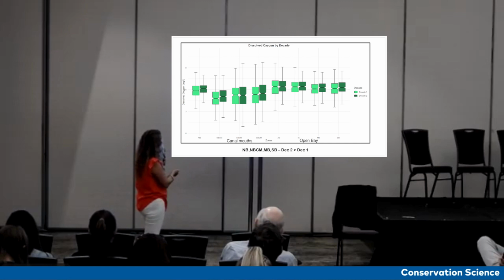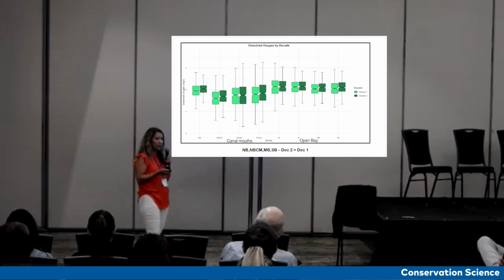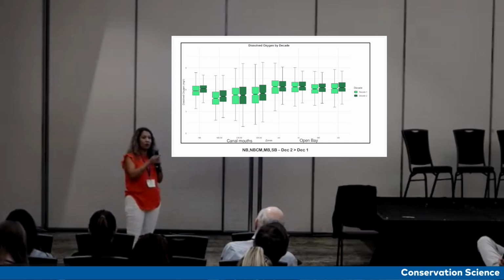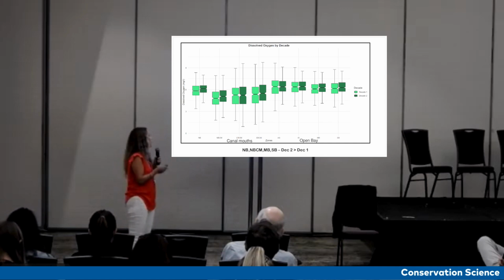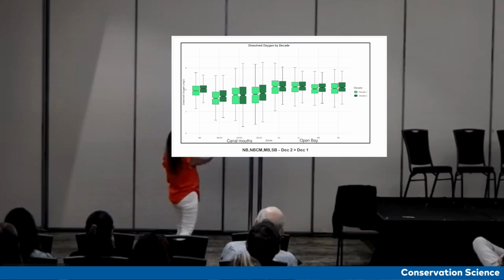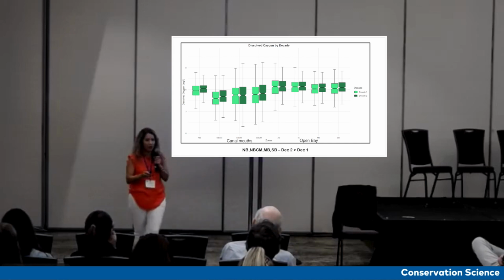For dissolved oxygen, in 4 zones we saw higher concentrations in decade 2. pH was the only parameter that showed a decreasing trend, with lower values in decade 2 in most of the zones. Of course, pH is lower at the canal mouth because of the fresh water, and pH is higher in the open bay in the zones that are closer to the Atlantic Ocean waters.